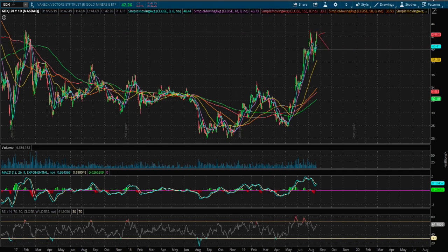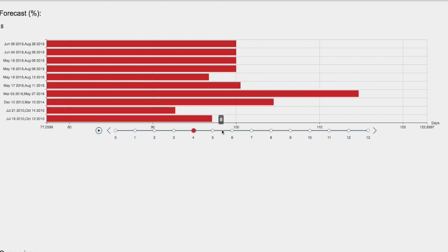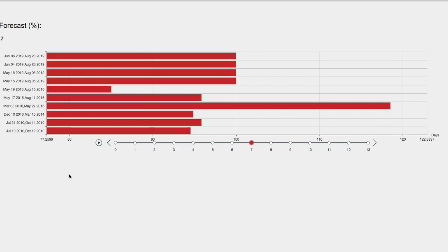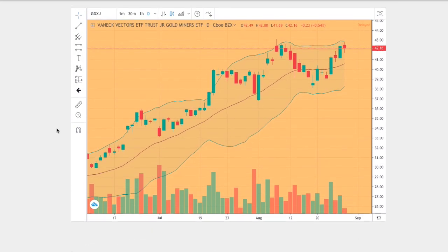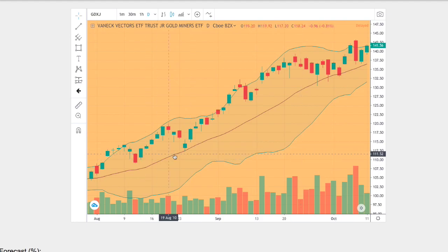So if we move to the forecast model, I'll go day by day to see where GDXJ, Gold Miners Jr., will head in the coming days. We have 1 day out, 2 days out, 3 days out, 4 days out, 5 days out, 6 days out, and 7 days out. Which of these forecasts should we focus on? Ideally, the model that closely relates to the current trend. We have the current trend right here, and I believe this trend is the best match for it.